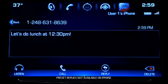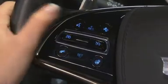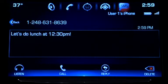If you want to reply, Apple recommends using Siri Pass-Through. Use a long press on the Push-to-Talk button. Wait for the beep, and you can say your response.